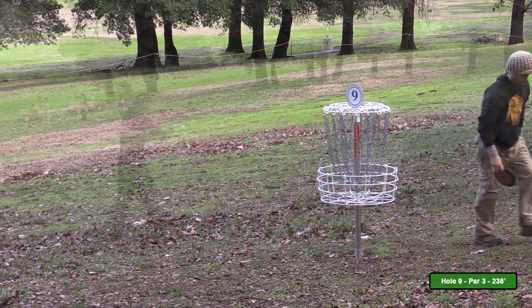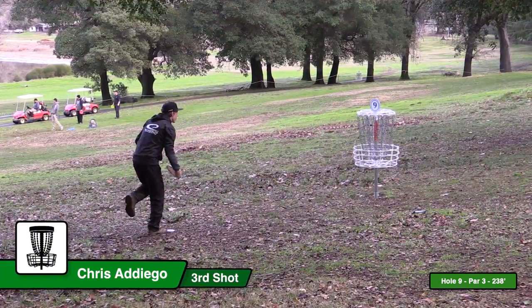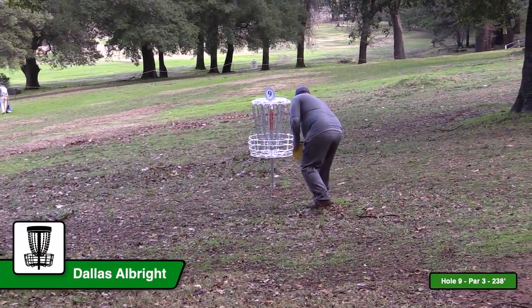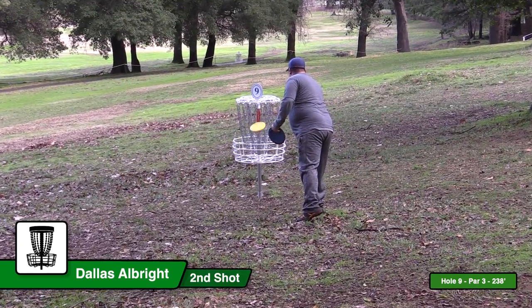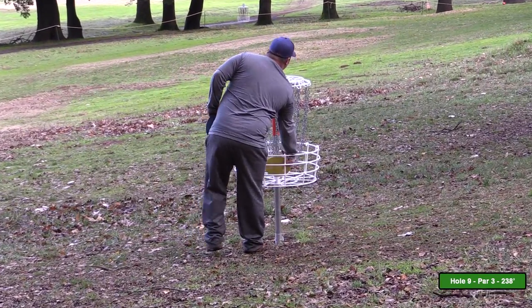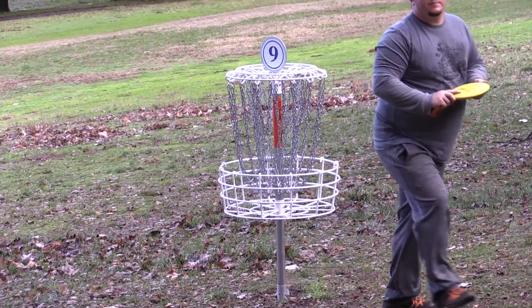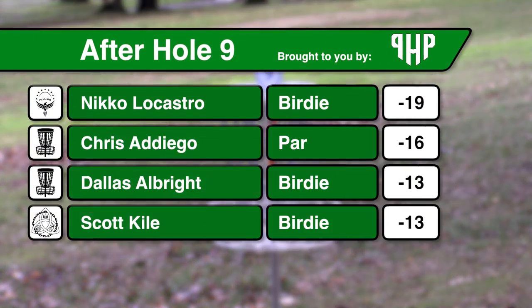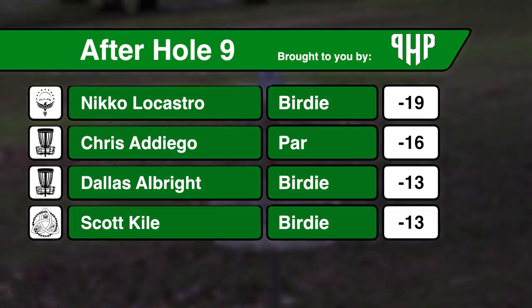Basket's got a big target zone. Yeah, those Mach X's really do. If you're on your putt, they start looking like a field goal. And Dallas with a drop in two, basically. Three birdies and a par, and Nico's got a three-stroke lead over Chris now. Dallas and Scott still tied for third.